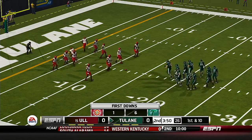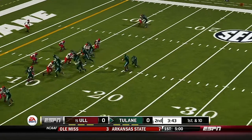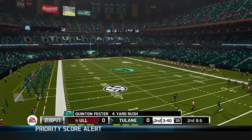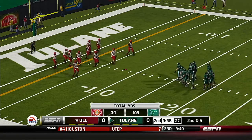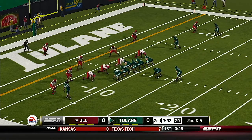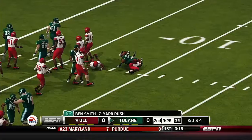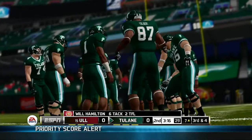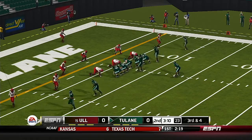First and 10, ball on the 12. They'll run it. Knocked out of bounds around the 8-yard line. That makes it second and six. Here's play number 10 on the drive. Down at the 7. Smith only picks up about a yard there on the draw play. Nice play here by the senior to make the sure tackle. It's not very often that someone's able to shake this guy. Well, they'll line it up again on third down. 2 for 2 so far on this drive.